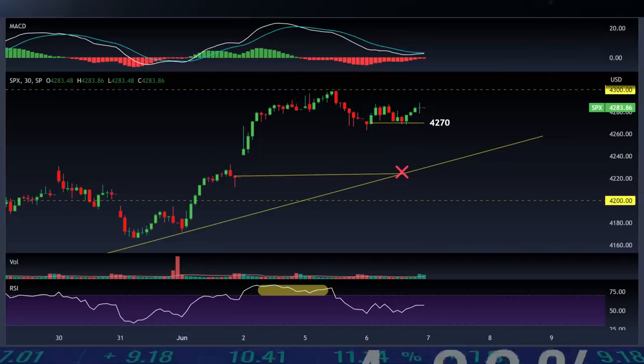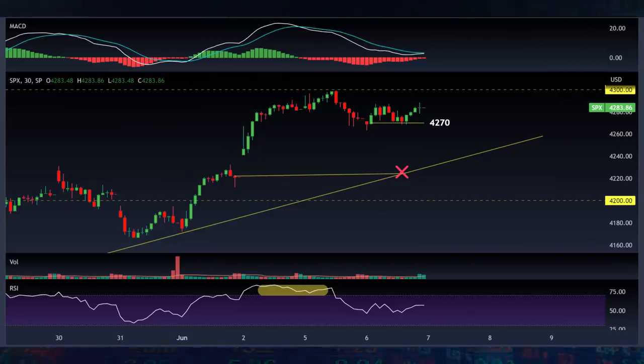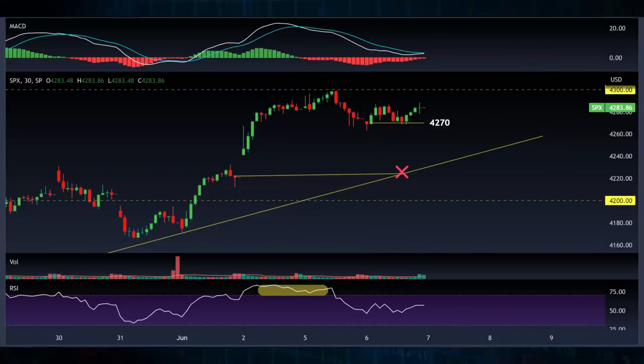Now, the market maker doesn't want to shift tides and start selling their SPX shares in what is known as a reverse gamma squeeze unless they really have to, unless there is a selling force that cracks below an important number, in this case, 4270, and it becomes clear the put options holders have the momentum now.